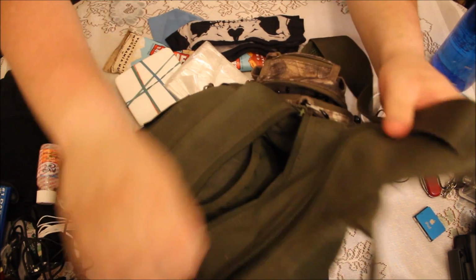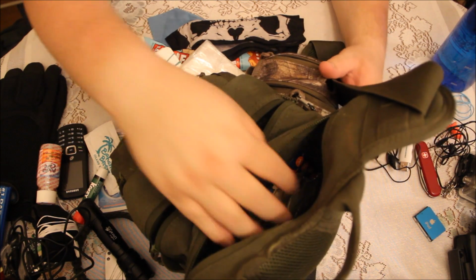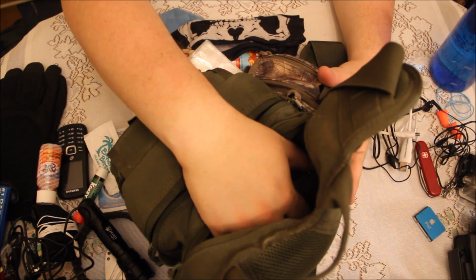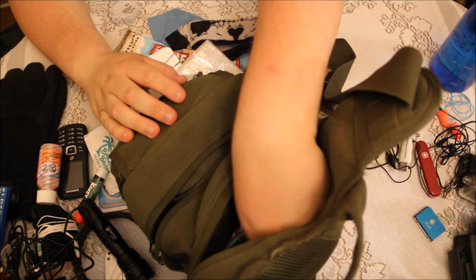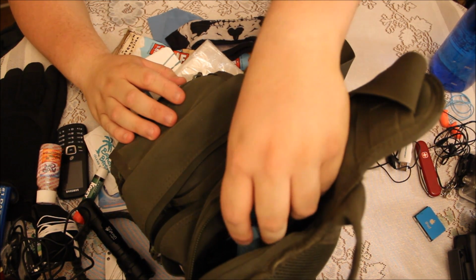That's really important. In this pocket, you can technically use this for concealed carry if you wanted to. Get the Velcro holster in here. I don't really use it, I just use it for spare. Add more gear to it.